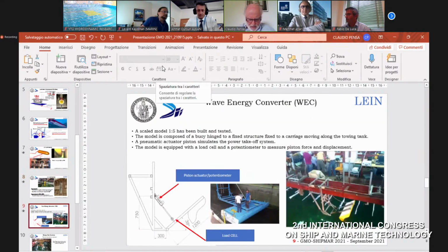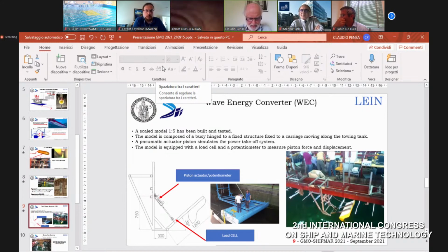Although the lab is substantially dedicated to naval activities, the experience acquired by the team in tank experiments has led to collaboration with other researchers of our department. The image you see refers to research aimed at the production of electricity from the sea, both from waves and from marine and river currents. On this slide, you see a wave energy converter, WEC, tested first in small scale and then in full scale.